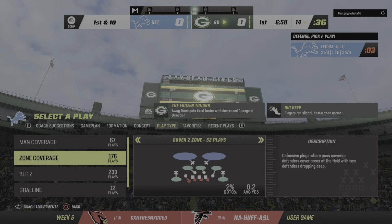These two teams, they met up earlier in the year, back in week two. And it was the Packers who won that game on the road, so they'll be trying to win the season series here at home in Lambeau. From the 29, Rodgers. And he takes a shot on the release as this will be incomplete.